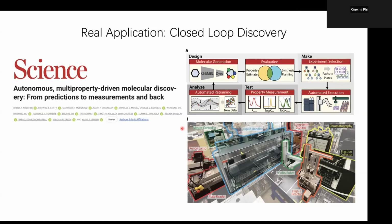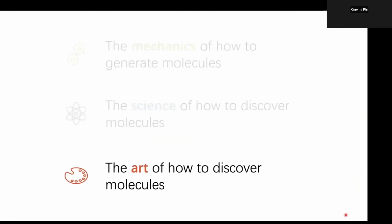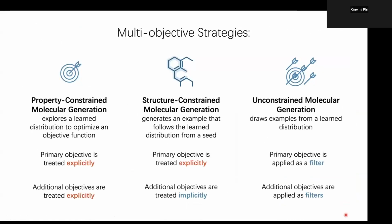Thanks for the great talk. I had two questions. One was with respect to the multi-objective strategies, and you talked about how objectives can be treated implicitly. Could you speak to that a little bit more and what that practically looks like? And then my second question is, sometimes when you are doing multi-objective optimization, having more objectives makes it harder to find your minimum in the loss landscape. Are there certain strategies for optimization that work better for higher numbers of objectives?